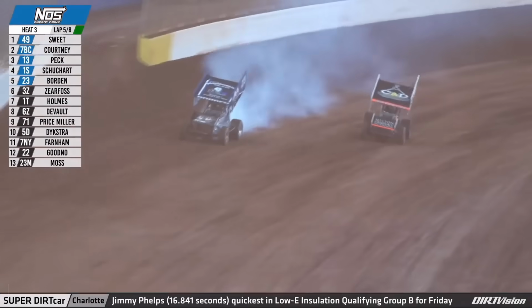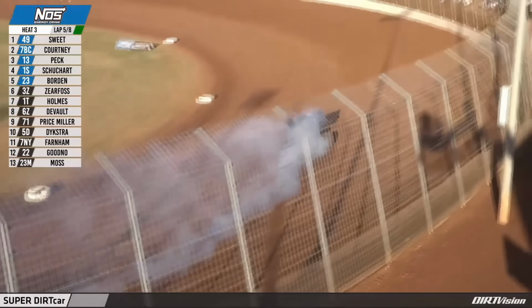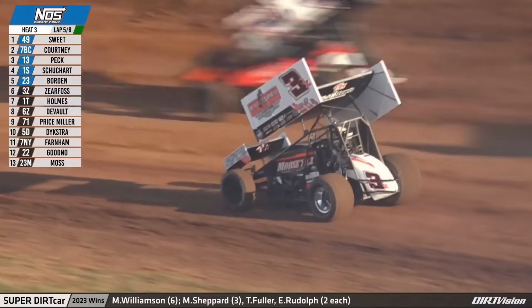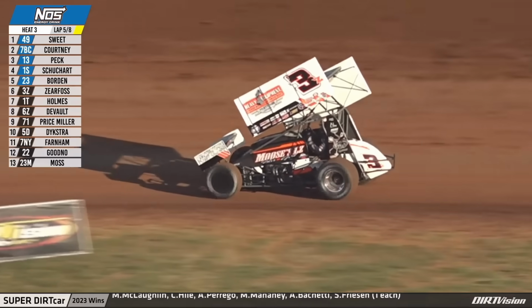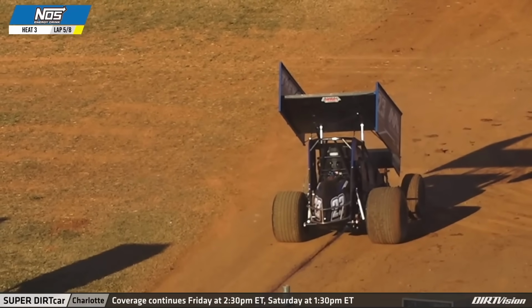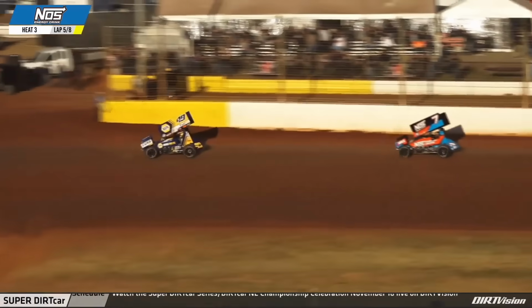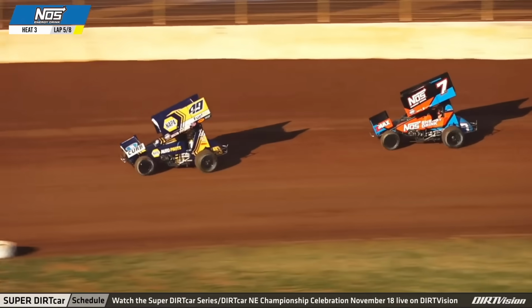Holmes as they race into corner number 3, and up in smoke now the 23 of Devin Borden. Brock Searfoss off the pace as well. Borden's still under power. Caution flag will wait for Searfoss, but things do not look good in that 23. So when all is said and done, the problems for Borden and Searfoss will move Tanner Holmes into the 5th and final transfer spot when we come back to the green flag with 4 laps complete and 4 laps remaining.